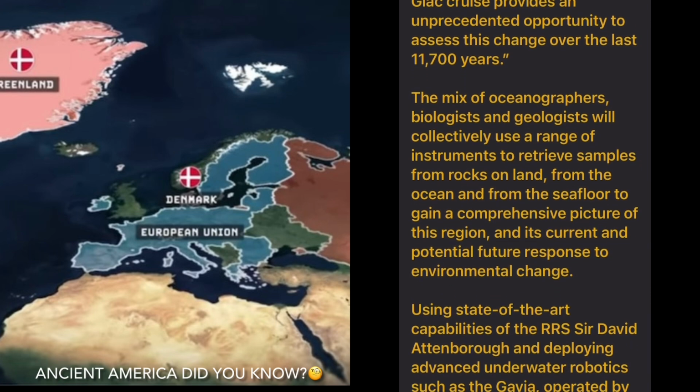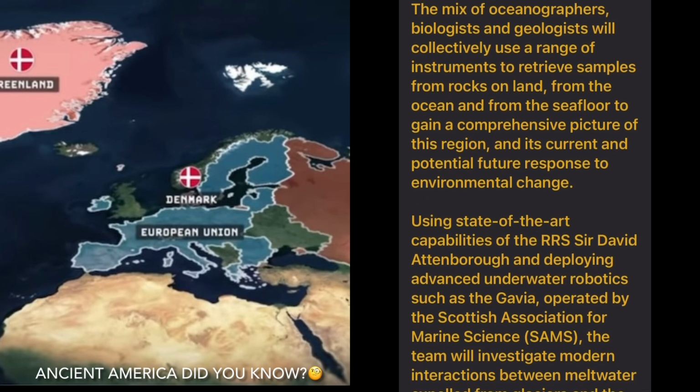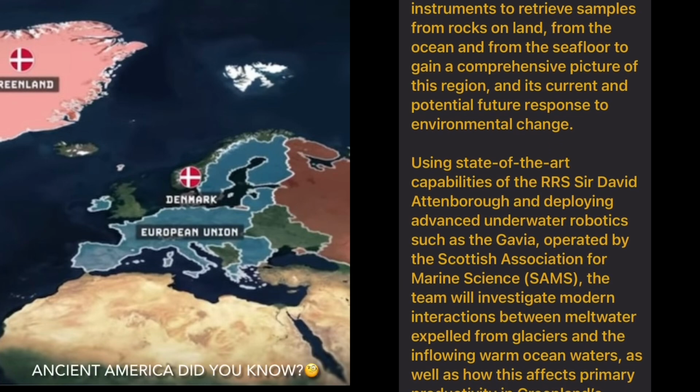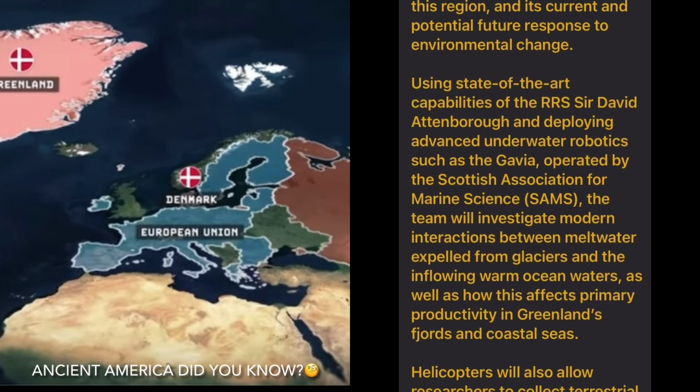The mix of oceanographers, biologists, and geologists will collectively use a range of instruments to retrieve samples from rocks on land, from the ocean and from the seafloor to gain a comprehensive picture of this region, and its current and potential future response to environmental change.